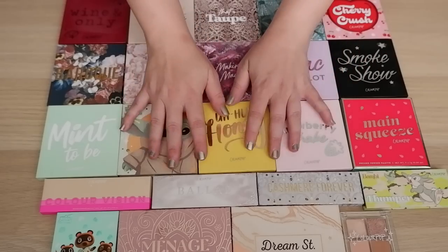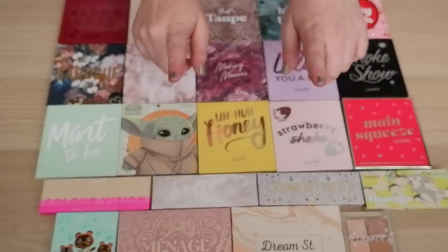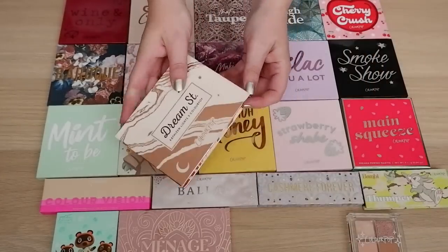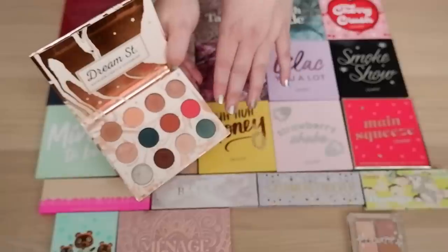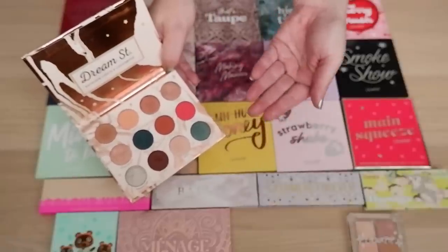Because I've also forgotten exactly what's going on in every single one. There are a couple that I didn't mess with, and the first one I didn't mess with is the Dream Street, which was a collab with Kathleen Lights. This is another warm tone palette with pops of teal. I actually think that the Urban Decay Wild West is very reminiscent of this.